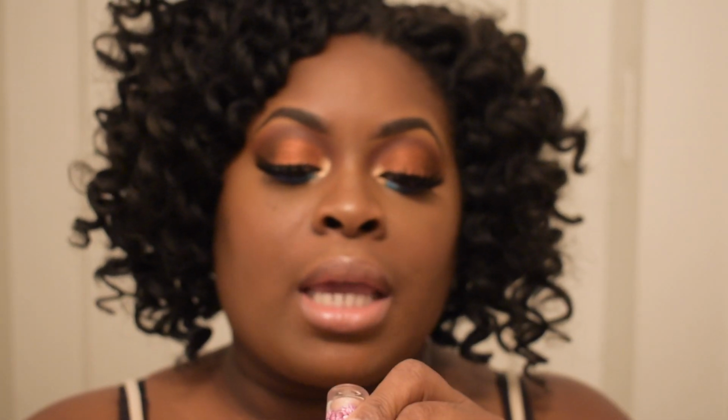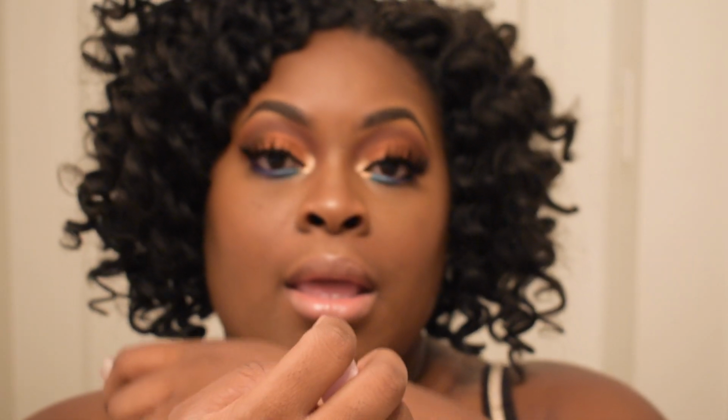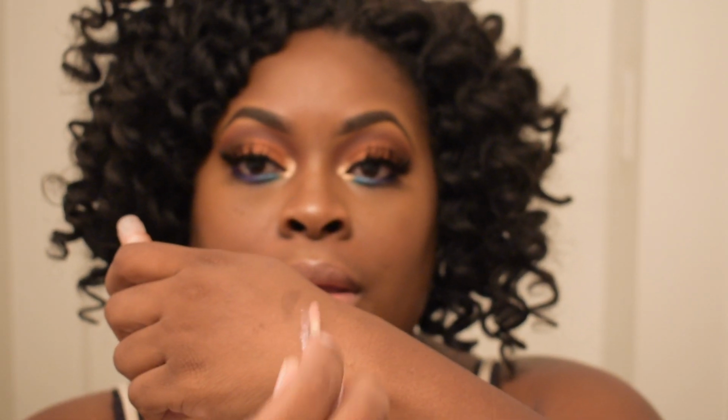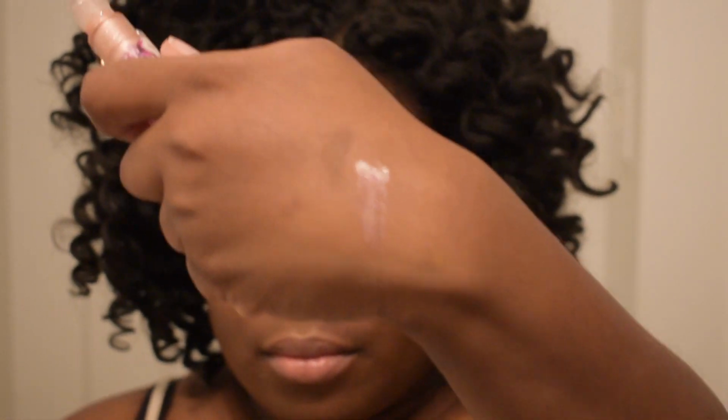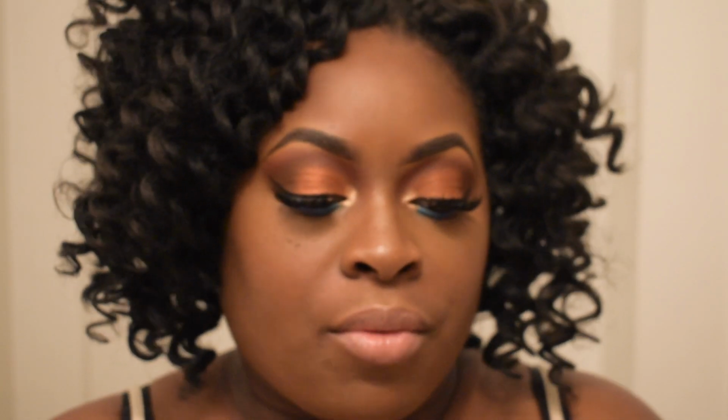And this is the gloss in Mama Star Kiss. I'll do swatches for you guys if you want to see that. That's the gloss. I do have another swatch there that didn't wipe all the way off, and then I'll swatch the lipstick really quickly.